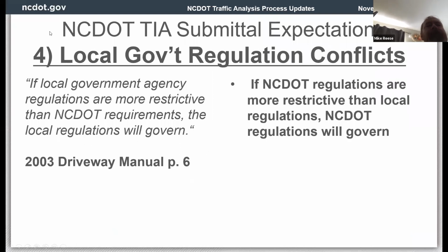Next, please. So local government regulation, this is another key point that we get asked on quite frequently. The driveway manual says if local requirements are more restrictive, then the local will govern. So the reciprocal of that is true as well, whichever is stricter. For instance, the 3,000 trips per day is the automatic trigger for a TIA on the state side. Most municipalities have less, maybe 1,000 trips per day. So in that case, certainly the local would govern. But if the local happens to be higher, then the 3,000 would govern.